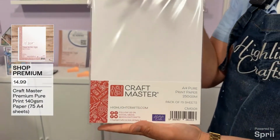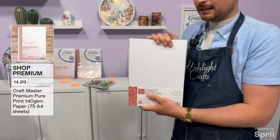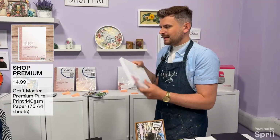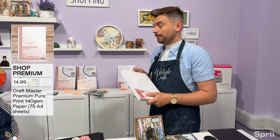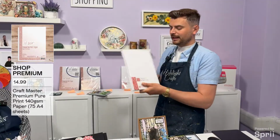Shop Pure here as well is 250 GSM. This is also a printable surface, but it's your pure print. So for this one, it's great. I always use this for my card blanks, my card shapes. Also on the scan and cut, great for that too. It's like a concrete slab of card. It's brilliant stuff. This is like your proper precious card stock, but at a price like that for £12.99, you can afford, of course, to go for that and not be frugal with it.